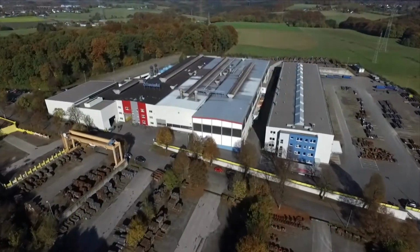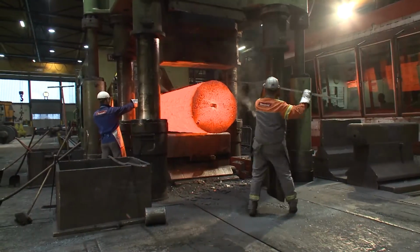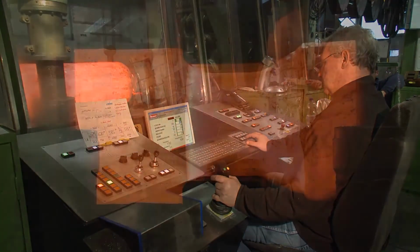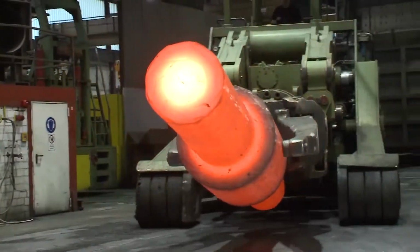This resulted in a modern forging and rolling mill situated in Remscheid, with steadily expanding production and machining facilities, and today nearly 500 employees. In brief, one of the biggest private open die forging mills in Europe.